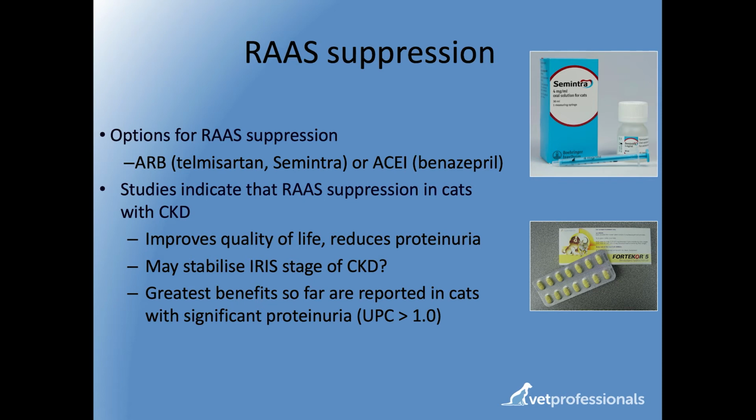There is some data to suggest that they help to stabilise the IRIS stage of kidney disease, so help to slow down progression from that perspective, but the benefits have not been as dramatic as we would like. And the most significant benefits seem to be for those cats with the most severe proteinuria, UPC greater than 1.